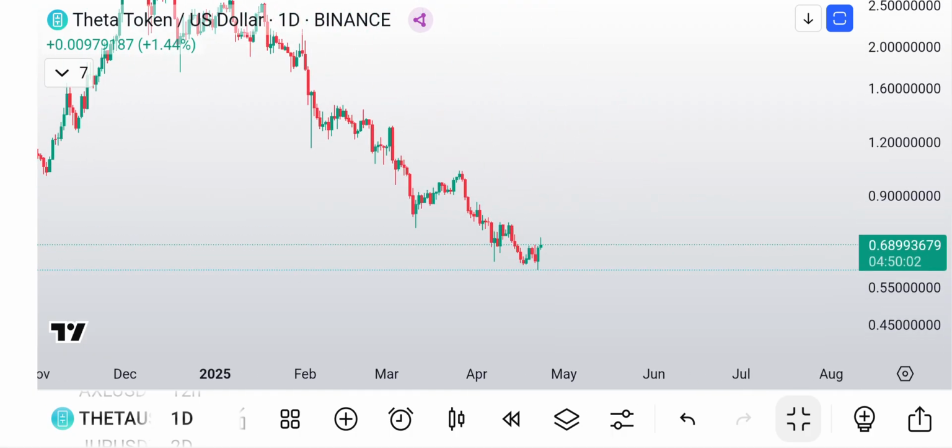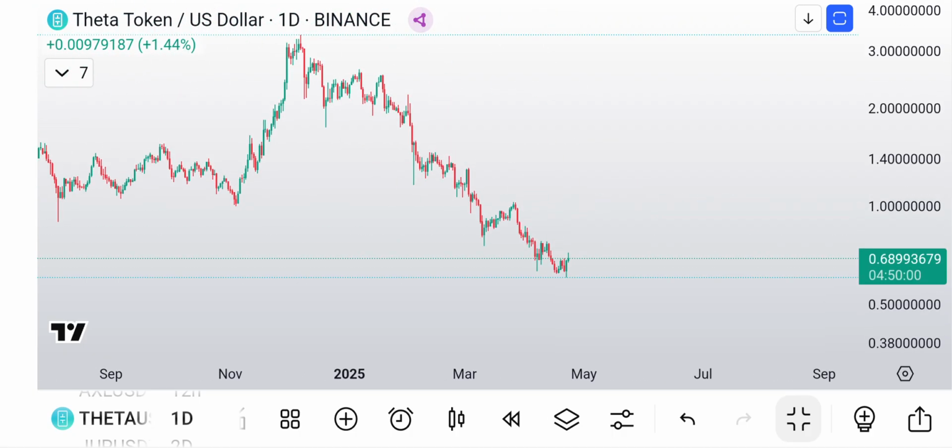So what do I think Theta should do? I think Theta should just chill out a little bit, go sideways, and then eventually work its way back into the retracement levels. That's what I've been saying for a while. So that's what I think, and I still believe that.